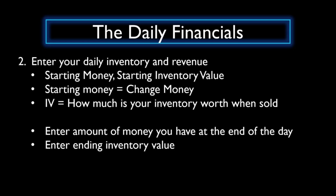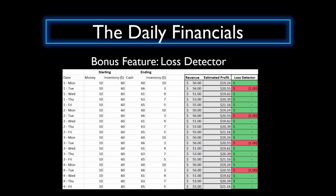Then the back end of the calculator will run through the numbers and will calculate every single day your revenue, your estimated profit, and also will activate the loss detector if applicable. Now, why is it estimated profit and not real profit? Because since you're selling so many different items with a variety of different profit levels, I decided to go with estimated profit using average profit per sale, average PPS.